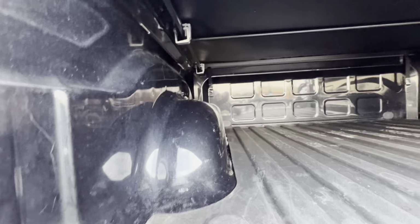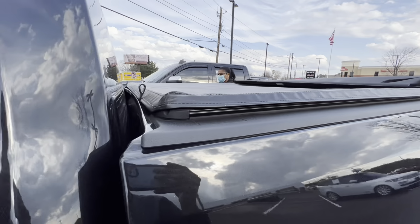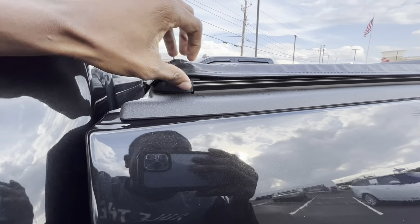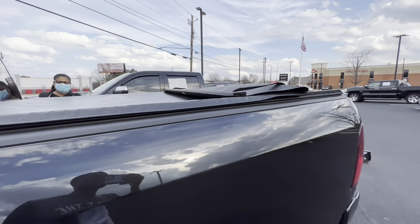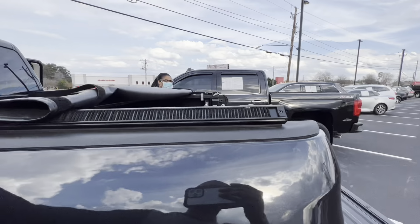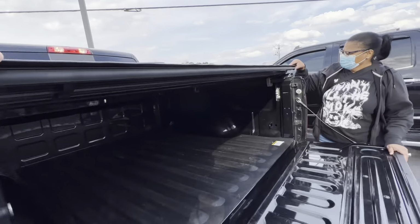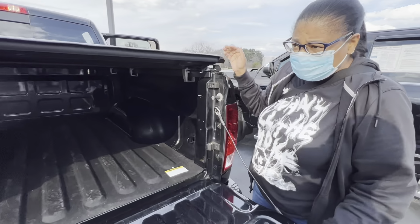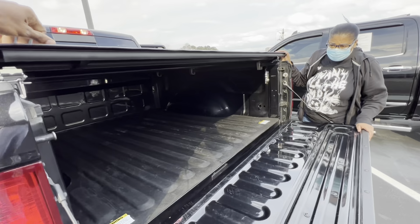I don't know if they got another one. It's just going to roll all the way back. Could you take it all off if you wanted to? Yeah, probably. You can take it off. It just comes up. It's just sticky. So, you don't want to leave nothing in here, huh? No, they ain't going to be able to open it. Yeah, like that. You latch it back.